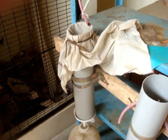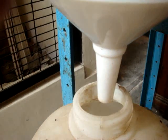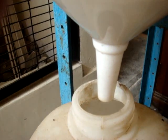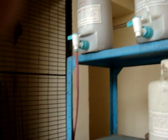Right. After filtering this, you see the difference between the color of the urine, which is now a clear white color solution as it drops out, whereas when it's up there, it's yellow in color, which is normal urine color. And why is this being done, Sridevi? Why are you doing this filtration? To reduce the microbial load and reduce the heavy metal toxicity in the urine.